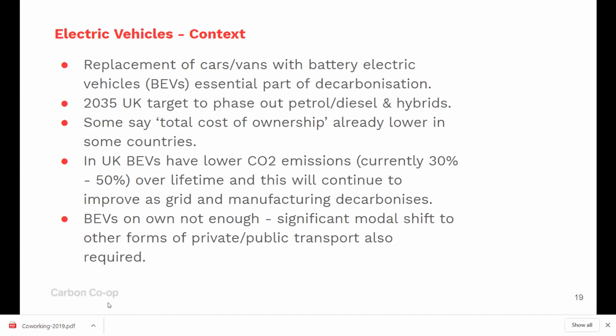And obviously in the UK, battery operated vehicles will have lower carbon emissions, but they are not zero carbon, as a caveat. So it's great if you have an electric car, but there will obviously still be a little bit of emissions attached to running that. It's very difficult to be completely zero carbon when you're operating a car, no matter what kind of car it is.